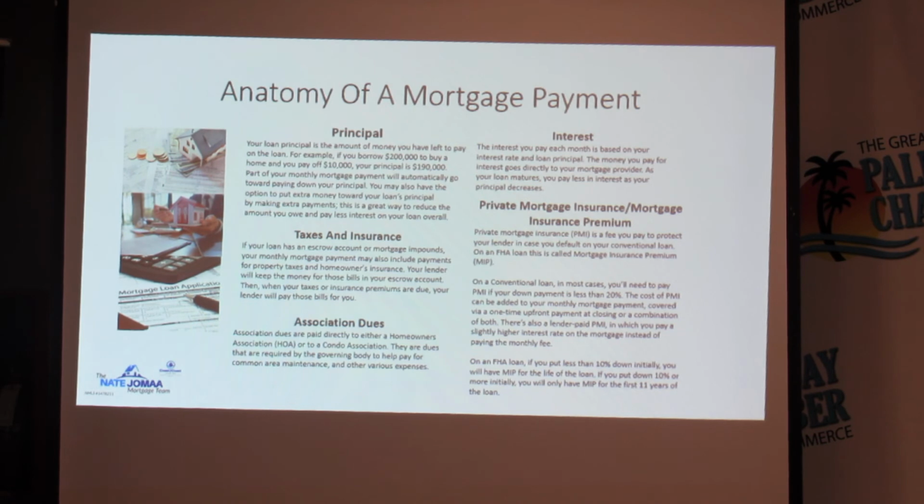So the principal is the amount that you borrowed, using the formula to determine what your principal payment is, amortized over 30 years or over 15 years, depending on the length of your mortgage. The interest is the interest that you pay each month based on the credit score that you got and the interest rate that you were given. Okay?